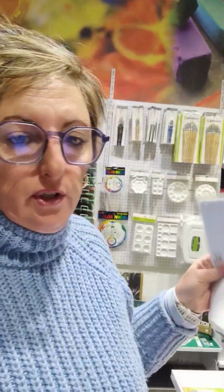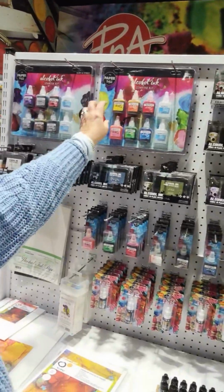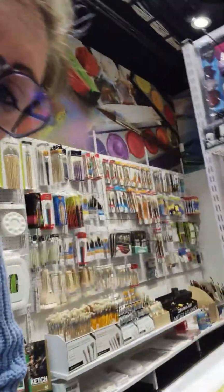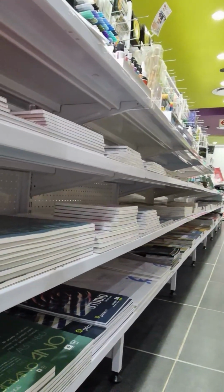And then of course they've got Yupo paper that you can use with the alcohol inks, and these starter kits are awesome. I've got both colors, both kits. I had to have it. And then of course this is also my favorite section. It's down below, but I'll show you.